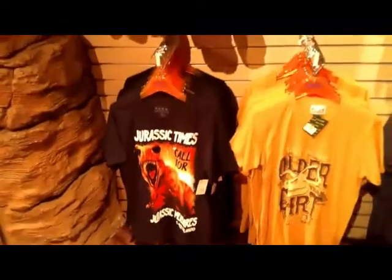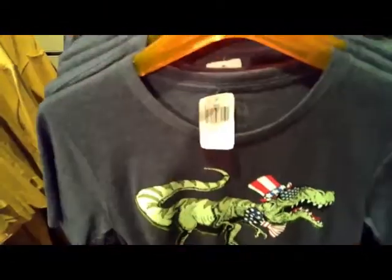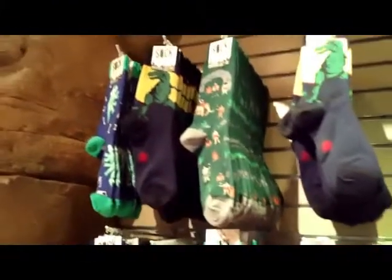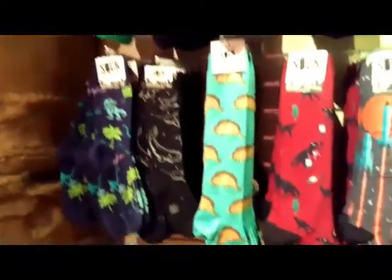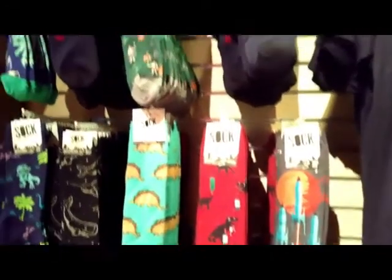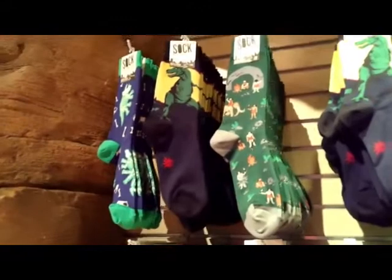Some different merchandise. Let's see if we can see what's in this shirt here. It's only $20. Got some cool socks if your kids like dinosaurs, or if you're a full-grown man or a woman. There you go, your fascination with dinosaurs.